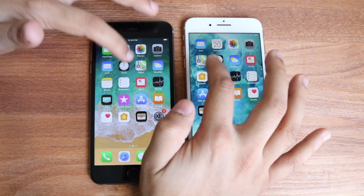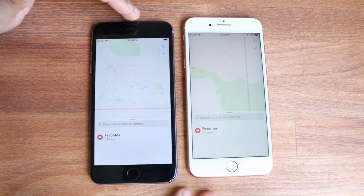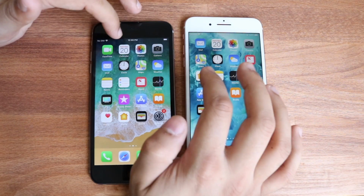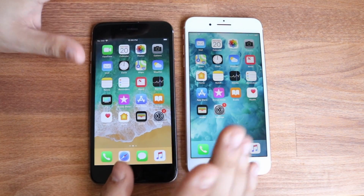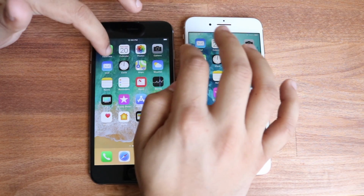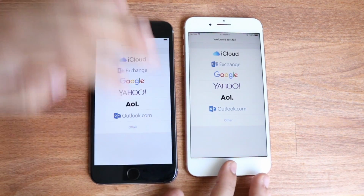Let's do maps. 3, 2, 1. I don't know why the 6s Plus looked like it was faster there, dude. This is not good news for the iPhone 8 Plus. Just kidding, guys. A lot of apps go back and forth, so sometimes some are faster here. It's just overall which one is faster. I'm pretty sure the 8 Plus is going to be overall faster. Let's do mail. 3, 2, 1. The 8 Plus definitely was faster there.